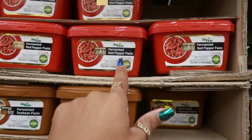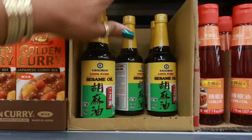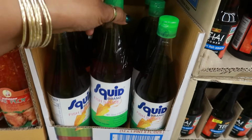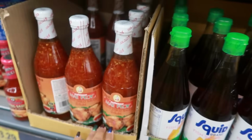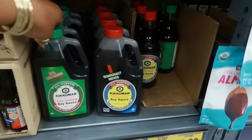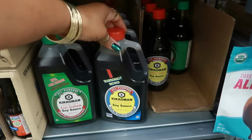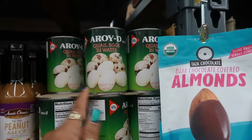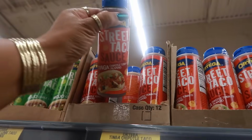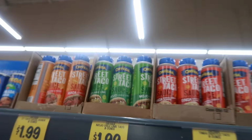Fermented soybean paste or red pepper paste, $3.99. You got some curry, some sesame oil, $3. Everything is priced really good. $3.50 for the squid, Fit brand fish sauce. Yeah, the sweet chili sauce. Look at that big bottle for $4. The Kikkoman soy sauce. You got the less sodium for $7.29 or the regular for $7. Ooh, you even get some quail eggs and water. $3.50. Ortega Street taco sauce. Chipotle tomato jalapeno, chili lime, or chili and garlic. Those are all $2.